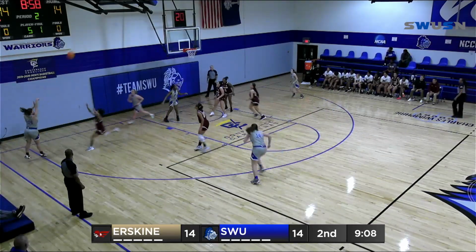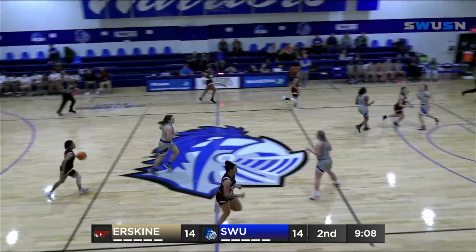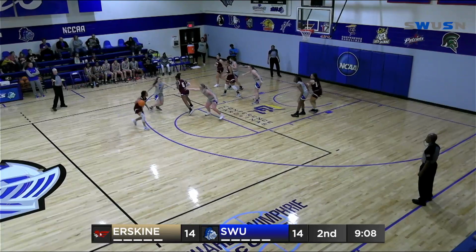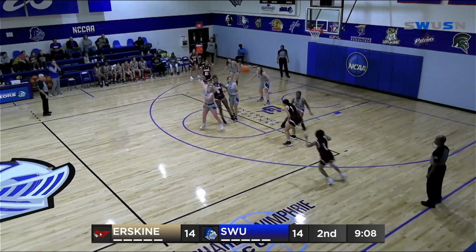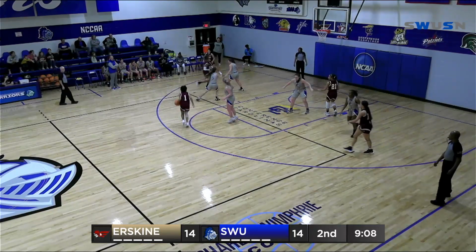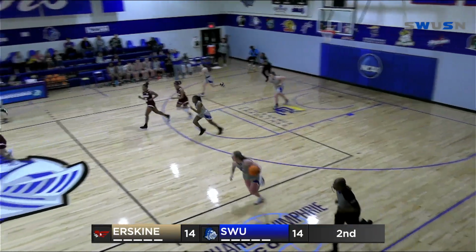Griffin dribble drives in. Reese from the corner. No good. Rebound goes number 12, Mariah Corey. Now Cook with it on the right wing. Dribbles back out. Nine on the shot clock. Corey will try a contested three. Rims out. Glover comes up with a rebound.